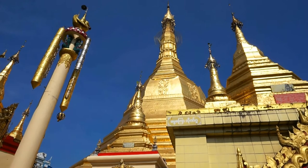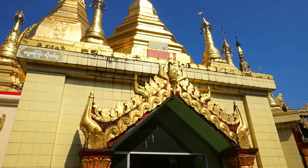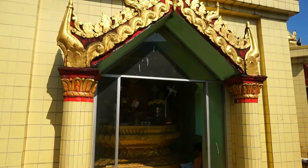Here's another part of the temple with a Buddha statue inside where people come to pray. Let's go inside respectfully and let's check it out.